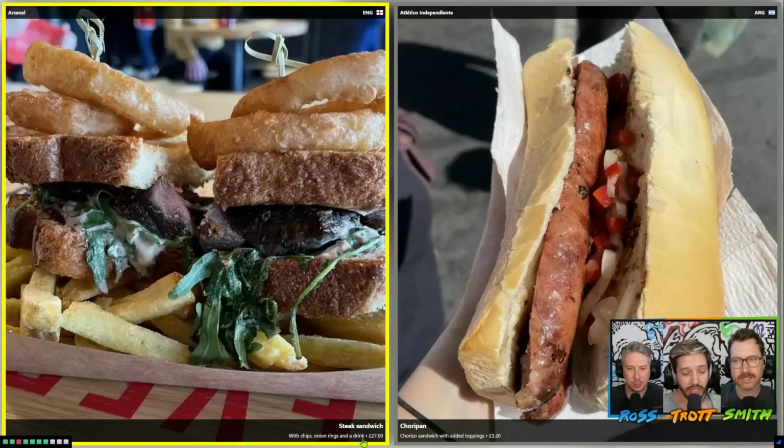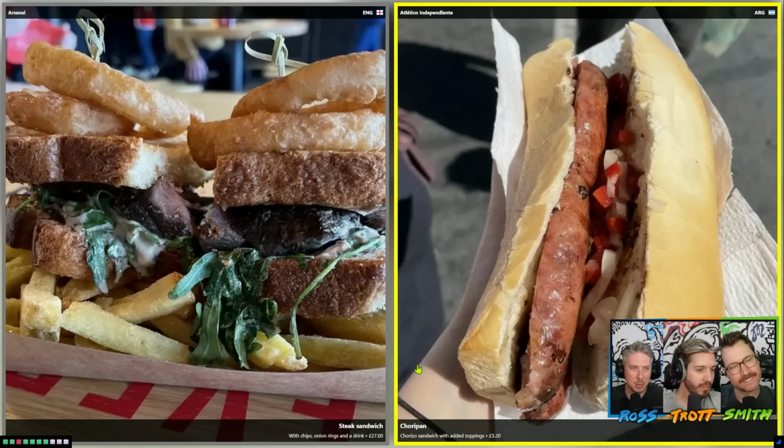You do get a drink, don't forget, but is it worth £13? 30 quid. How much is the ticket to actually go? Do you know what I mean? God, 27 quid. I mean, it does come with a drink as well, which is what, 7 or 8 quid. That's still fucking ludicrous. 20 quid, though. Even knocking it down to 20, it's still absurd. Especially if the steak looks like that. That looks like a dead crow crushed between bread.